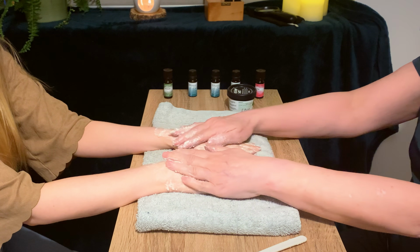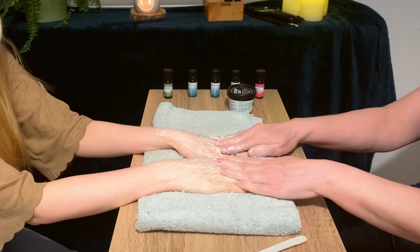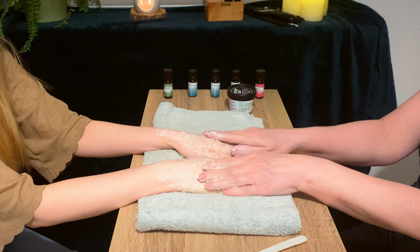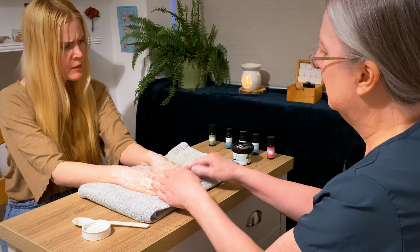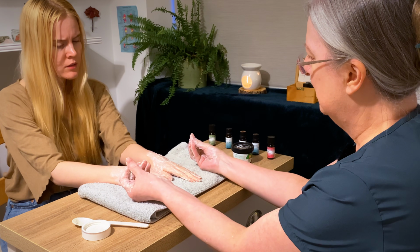How's that feel? Yeah, actually, it's really nice. I'm always scared with scrubs that they might be quite abrasive and harsh. But there's something in it that's really moisturising. I know, it's quite soothing, isn't it?